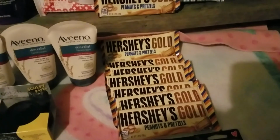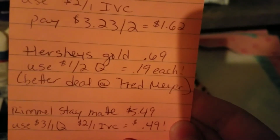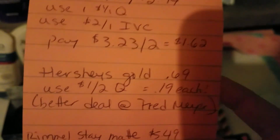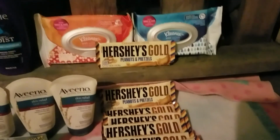And then the Hershey's Gold, those are 69 cents each. And there's a $1 off two coupon, makes them 19 cents each. I heard that they're 50 cents this week at Fred Meyer's after I went there, so I'm gonna check that out this weekend. It would make them free at Fred Meyer's, a better deal there if you have a Fred Meyer's or possibly a Fred Meyer's affiliate store.